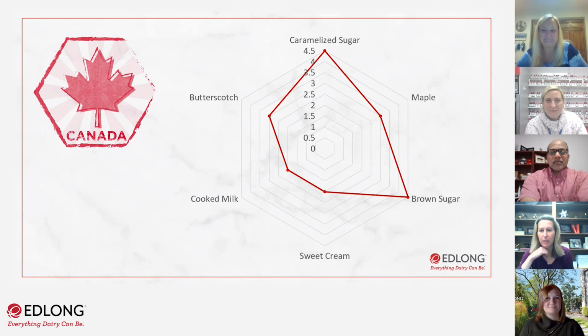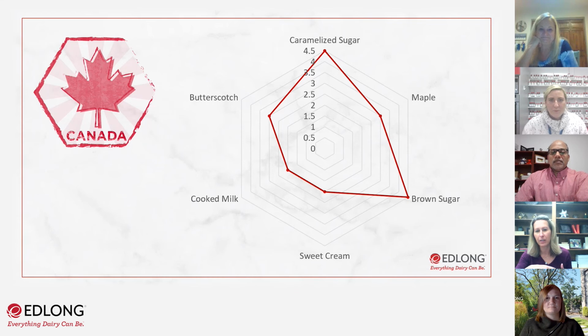Yeah, and to that point too, Emily, the sugar level is the same. So any increased sweetness perception you're getting is from the flavor, the sweet aromatic flavors. Obviously this one, maple, definitely we got that, and brown sugar as well. So that adds to that maple characteristic.